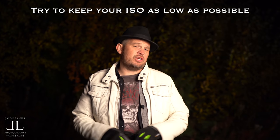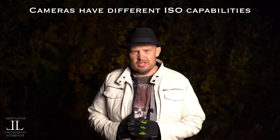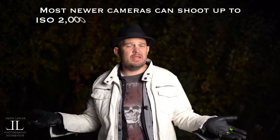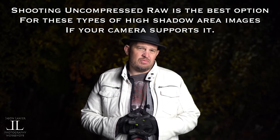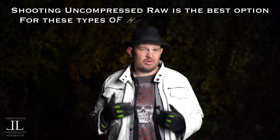In regards to settings, you're going to want to keep your ISO as low as possible. The reason for that is that you're shooting with a lot of shadow areas in your shot, and a lot of shadow areas is going to add a lot of noise. I shot all of our images on the A7R3 using uncompressed RAW. I normally don't shoot that unless I'm doing landscapes or astrophotography, but the uncompressed RAW delivers a much better result in the shadow detail areas, enabling you to edit those shots better.